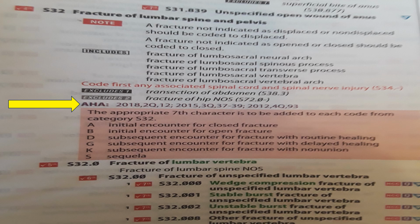So, as I mentioned, if you have ever seen this notation, AHA 2018 2Q12, or 2015 3Q 37 to 39, AHA is the American Hospital Association. Depending on the publisher, you may see AHA CC, Coding Clinic. Each publisher may reference it slightly differently, but 2018 is the year. Coding Clinic is produced 4 times a year, quarterly. So this was the second quarter of 2018, page 12.